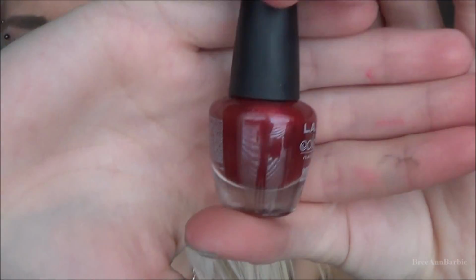Next, I have a kind of burgundy-ish looking color, and it just looks like that in the bottle. This is also number 22. I don't understand. This one's kind of like a burgundy-ish color, and it has little tints of gold undertones of glitter in there. So it's really pretty. I think this would be a really pretty holiday color.